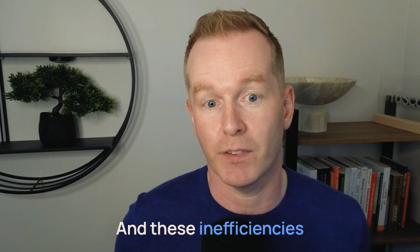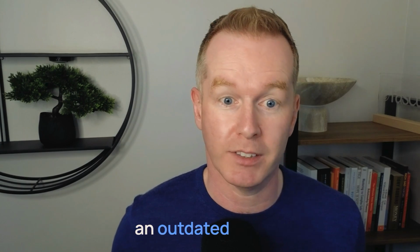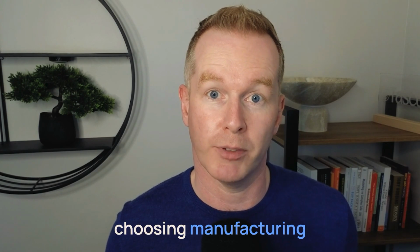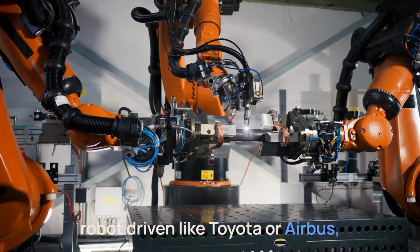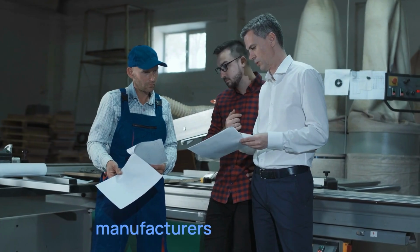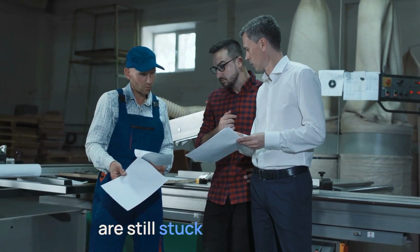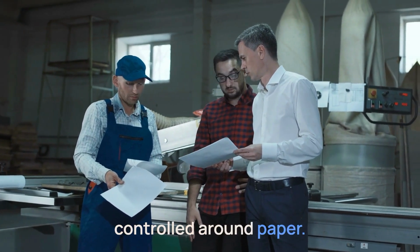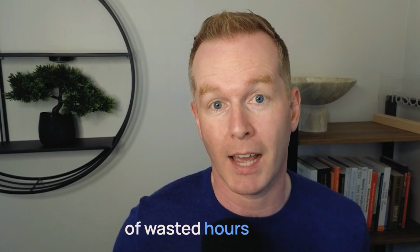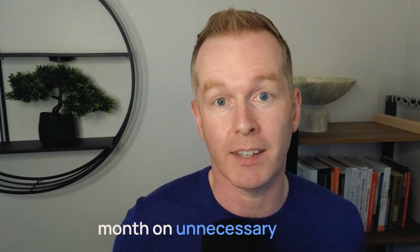And these inefficiencies have given manufacturing an outdated image, and I think as a result, fewer young people are choosing manufacturing for their career path. Because for every high-tech, robot-driven company like Toyota or Airbus, there are still thousands of manufacturers out there who are still stuck with unreliable manufacturing processes controlled around paper. And this leads to hundreds of wasted hours every month on unnecessary work.